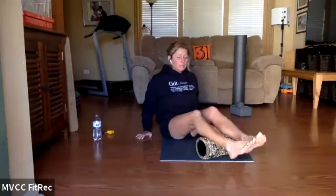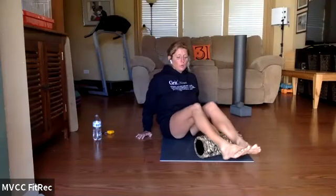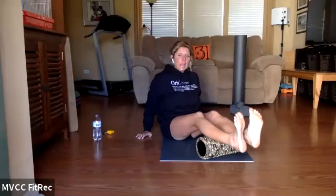The reason I say that is because we're gonna go to the calf, and level one would be to just kind of roll back and forth. And notice, my feet are staying towards the ground. Don't let this start to happen because that's just using your muscle groups. Relax, you're just trying to roll out.